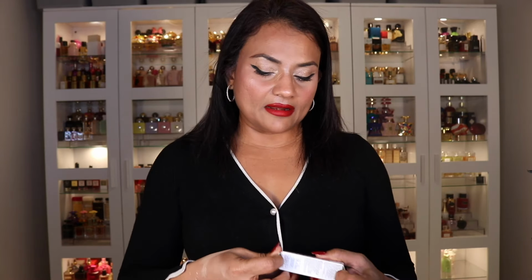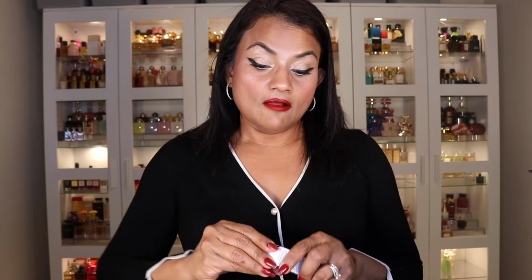Then I got this Prada lipstick. It's not Prada lipstick. I actually bought a bunch of Prada lipstick shades too. They're on the way. I already have some, but this is the Prada Balm. Okay, so this one is in the shade, I forget what the shade's called.